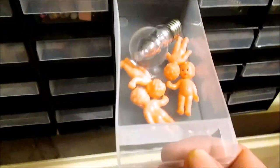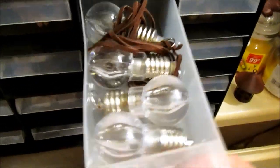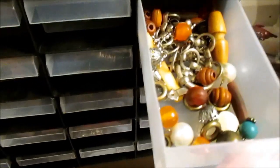More skulls. Babies and light bulbs. Oh, I've got more of those, but I couldn't fit that in the right drawer. There's the drawer. It's got more light bulbs. And they work, they all change colour. Beads. Oh, bits and pieces. What I call me crap box.